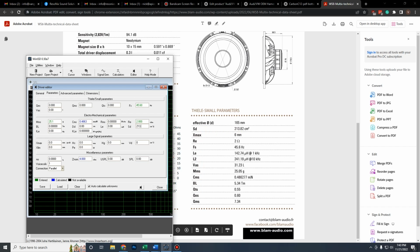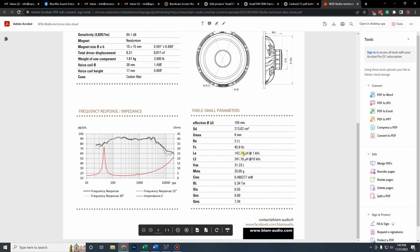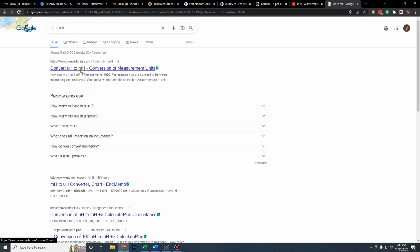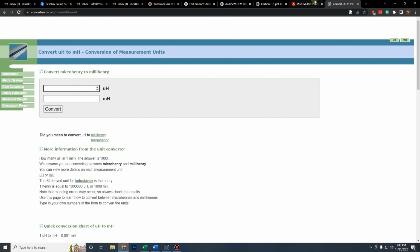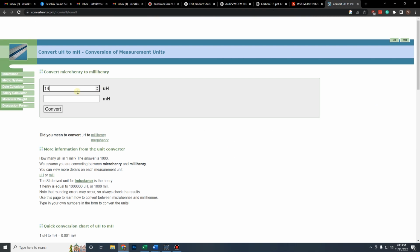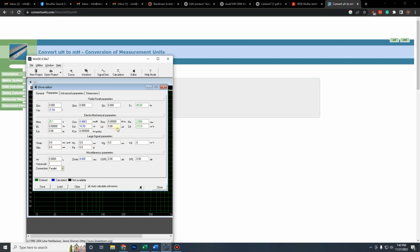213.82, and that is in centimeters squared, so that doesn't need to change. You can see with inductance, we only have millihenry or Henry, and in this case we have 142.74 microhenrys. Since I am really bad at math, I'm just going to do this: 142.74, convert it, boom, copy it, paste it, let it rip.